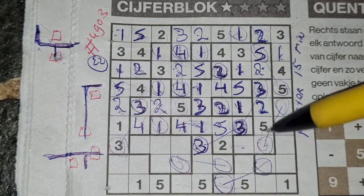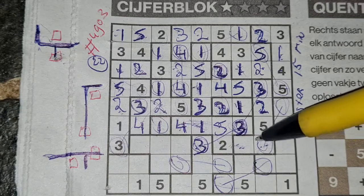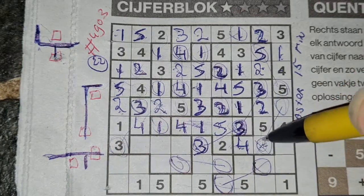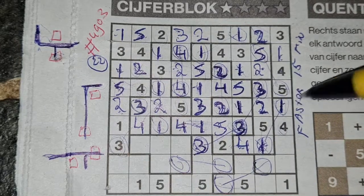2 numbers left in this L-shaped area for numbers 1 and 4. We have a 4 there, no 4 there. 4 should be here and a 1 goes there. And this box is connected with that box, should be also a 1.